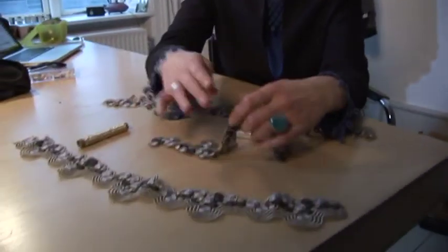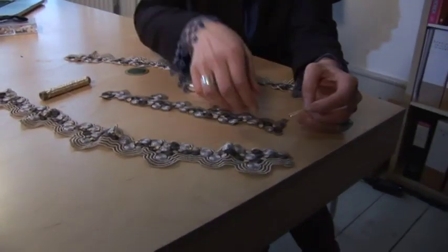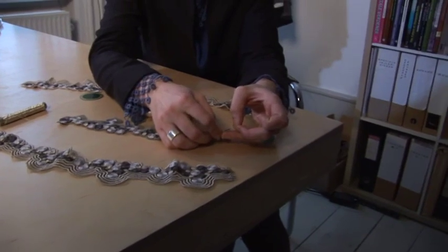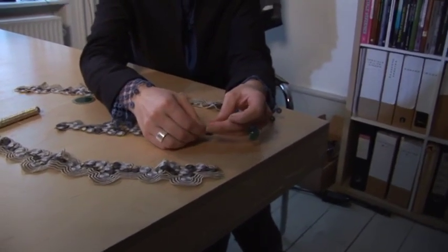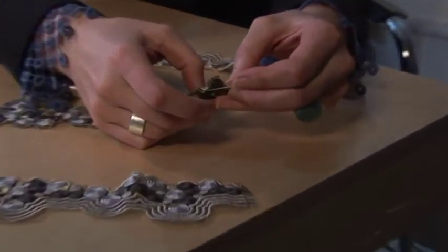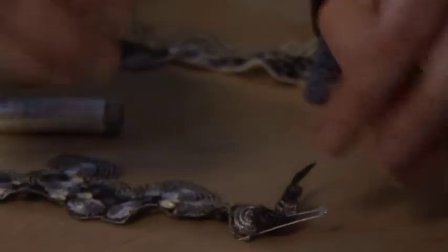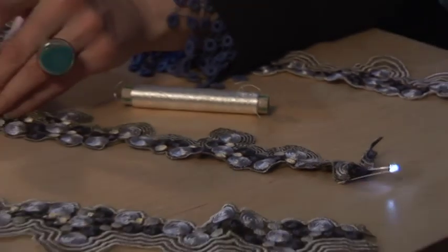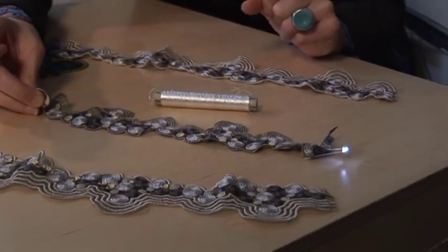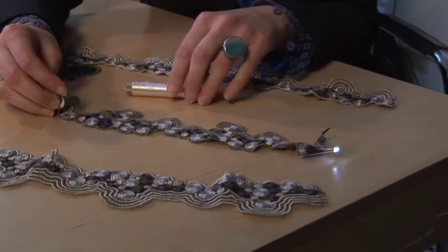So this is actually the conductive embroidery that is used, and I can demonstrate how it is working. I have an LED here that has two legs, a plus and a minus, and I just put it into the embroidery, and then I'll take a battery over here and I can make it light. So that's quite simple, and you can see that it is actually the embroidery that is conductive and no wires.